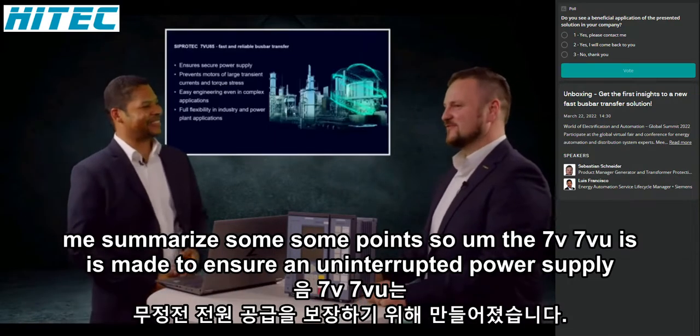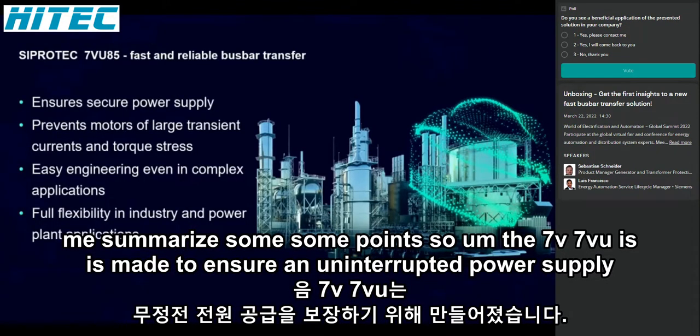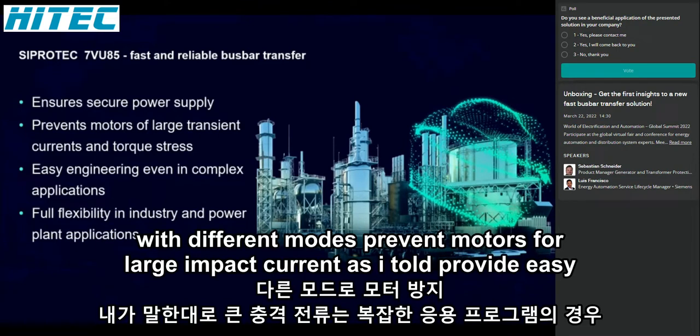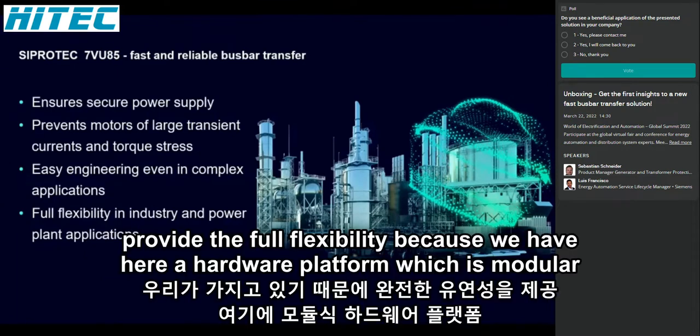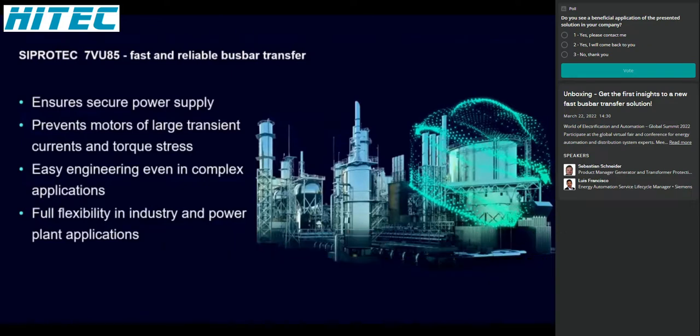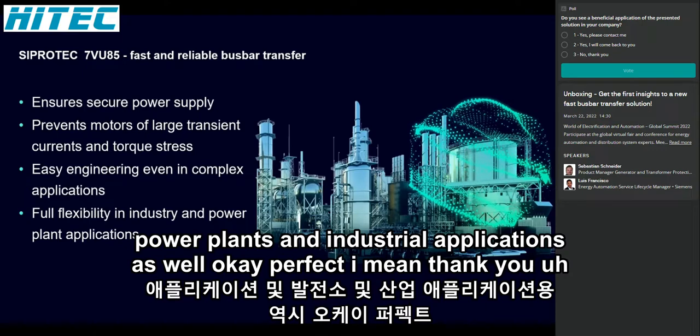Let me summarize some points. The 7VU is made to ensure an uninterrupted power supply with different modes, prevent motors from large impact current, as I told, and provide easy configuration in case of complex applications with many circuit breakers and bus couplers. It provides full flexibility because we have a modular hardware platform, for all applications, power plants and industrial applications as well.